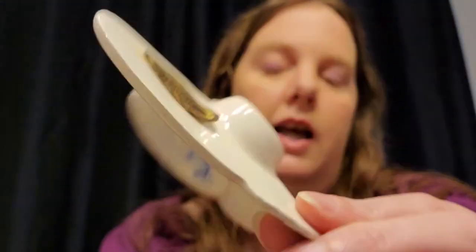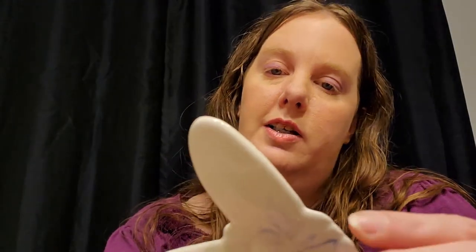And these I have looked up. On the back there's a sticker that says Lasting Products, hand painted. And these were sold by Home Interiors, which is no longer around, probably in the 80s and 90s. So they are vintage, and I just picked them up because I like blue and white.